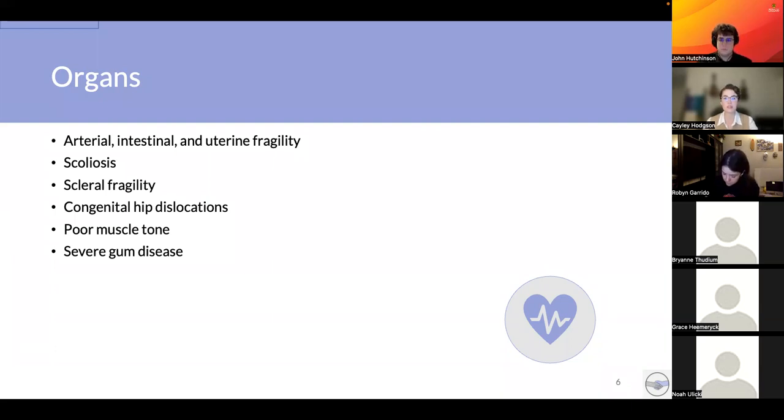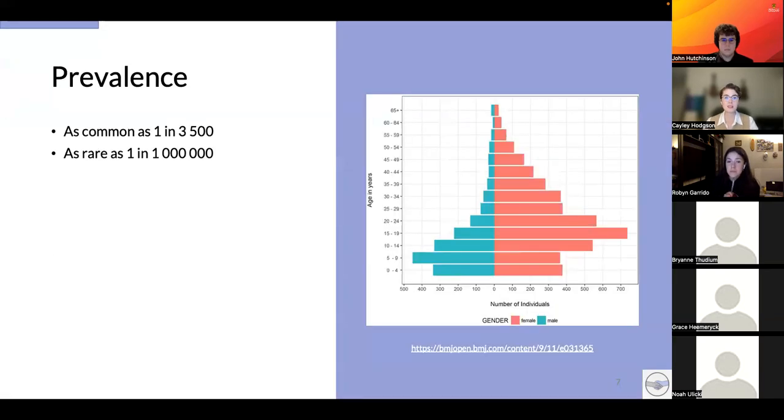This usually comes along with a low-grade chronic pain, but it's pretty background and very constant. Lots of people with EDS also experience severe gum disease, again because collagen is found in dentin, which forms in your teeth and your gums. EDS is as common as 1 in 3,500 people in some subtypes, though some are as rare as 1 in a million. There's also a pretty big gender imbalance in the rates of diagnosed EDS.